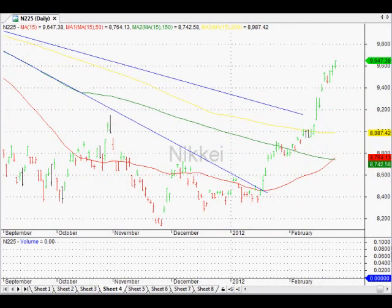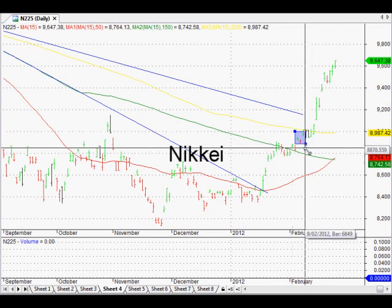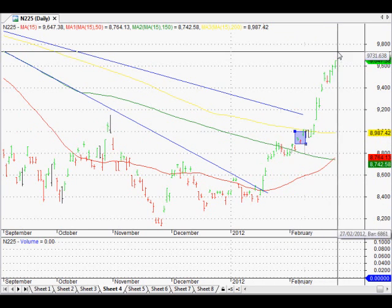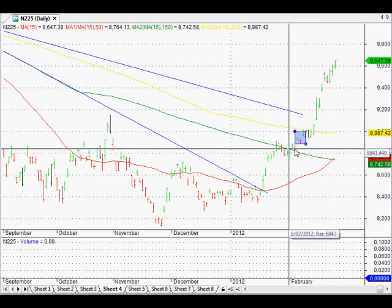Nikkei, wow, I actually haven't seen the Nikkei chart until just now. So this is the Nikkei in Japan, called a new uptrend here, reluctantly. But I'm glad that we did eventually, because, well, look at that. That's almost a 10% gain. Oh man, that is good stuff.